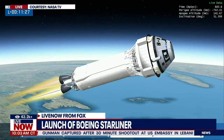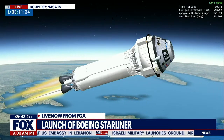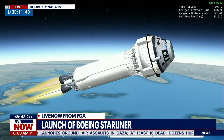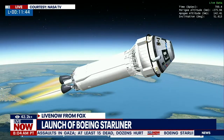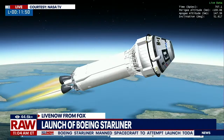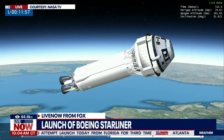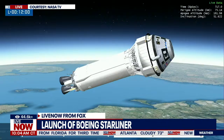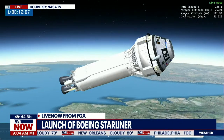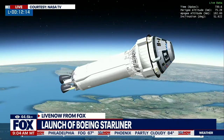30 seconds to MECO. Just 30 seconds to go now until main engine cutoff, marking Starliner's arrival on orbit. Nominal MECO, Starliner. Nominal MECO.